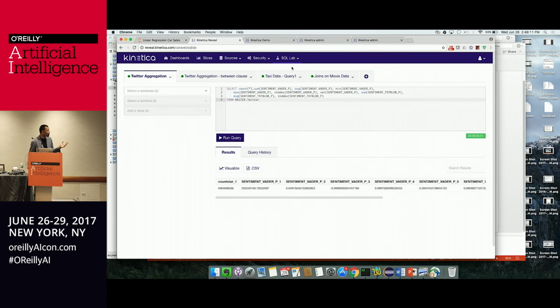So what I've done is I've written a query that does a count, sum, average, min, max, standard deviation, variance on multiple columns on a table with 4 billion rows, right? 4 billion records. And if I run this, it's going to do a table scan, and then the query completes in 72 milliseconds, right? Right there.